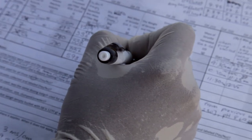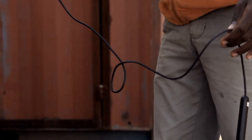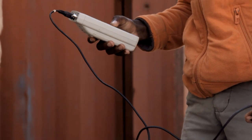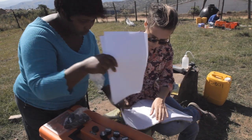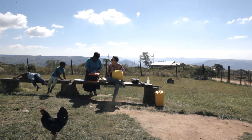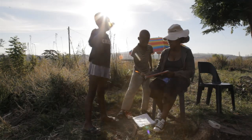It's easy to look at a sheet of paper and say, yep, these are the data. But what's not always clear or obvious to the people who work with data is how that data is produced and who is actually generating those numbers and how those numbers come into being.